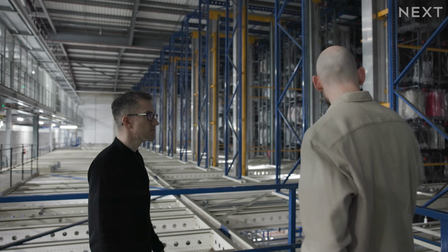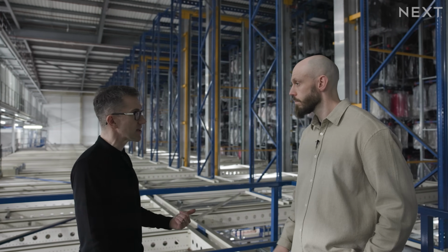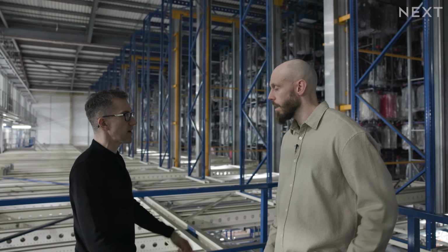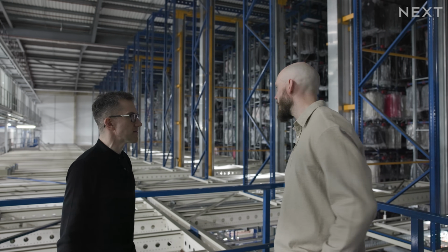And this is all Next stock? This is all Next stock as well, or is it a combination? A combination. So there's Next in here, we've got Reiss in here, and we've got other brands in here as well. And that's all part of that total platform growth that we've been going through, isn't it? Absolutely right, Matt. Yeah, absolutely, mate.